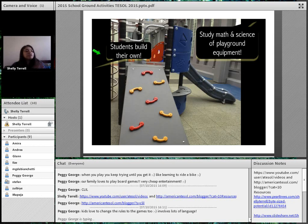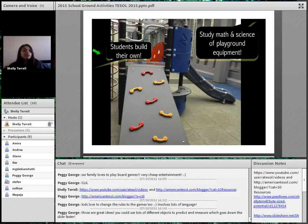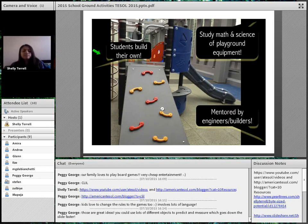If I have two people, do you predict you're going to go faster or slower? How about three people? If you're taller, are you going to go faster than a student that is shorter? And so these are all equations and stuff that you can test out. Have the students predict first what they believe will be the outcome, and then let them test that science, and test that math out as well.